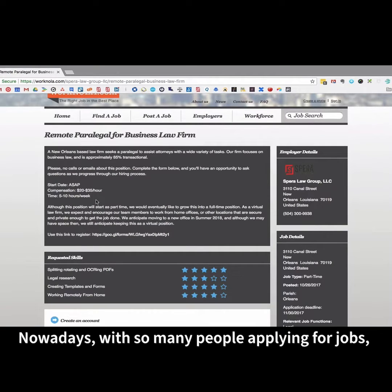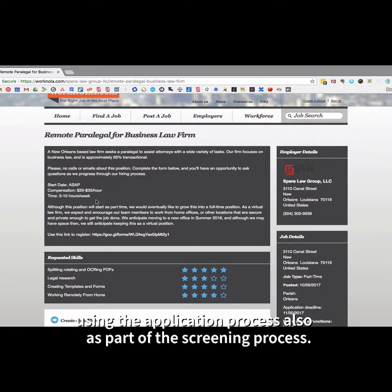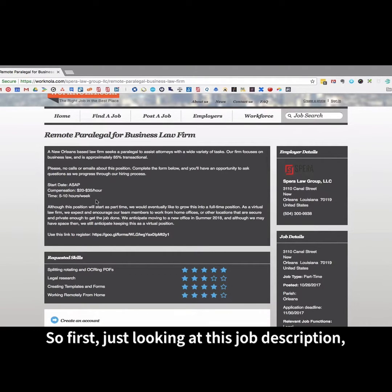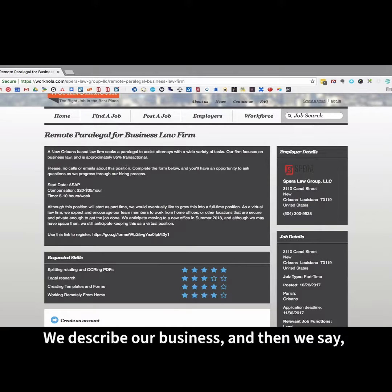What's relevant here is, first, I think a job application is nowadays, with so many people applying for jobs as business owners, we need to do a better job of actually using the application process also as part of the screening process. So first, just looking at this job description, we kind of describe our business, and then we say, please no phone calls or emails about this position.